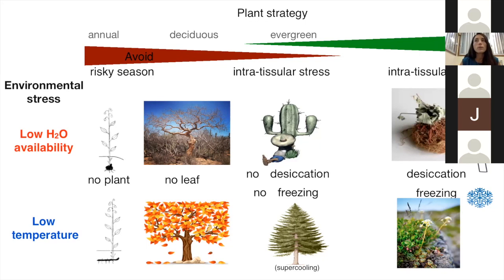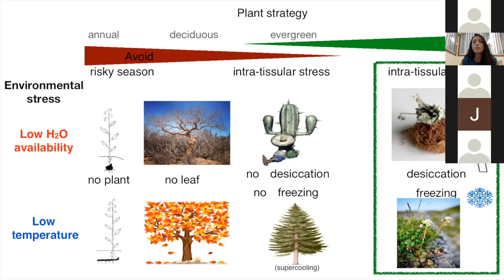A couple of species are able to actually dehydrate, to lose virtually all the water within their cells, but then are able to recover after rewatering. And if you look at the bottom of the slide, we can find a similar parallelism when talking about plants that can really withstand freezing temperatures. The research today will be focused on species that are truly tolerant, able to tolerate total dehydration of their cells, or able to tolerate ice formation within their tissues.